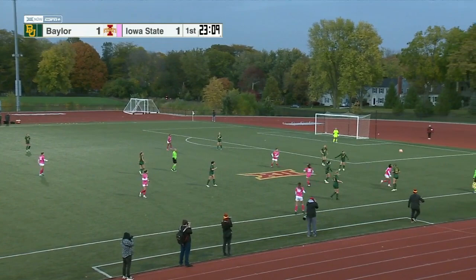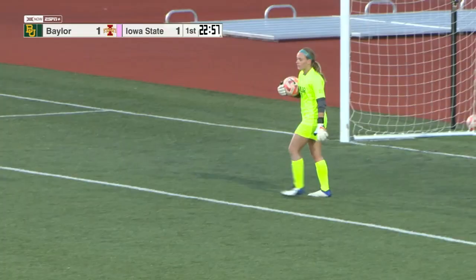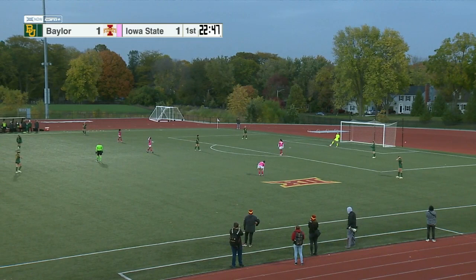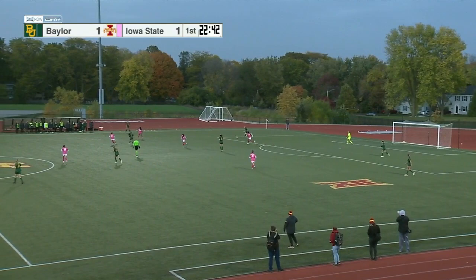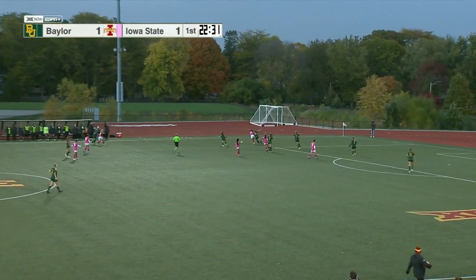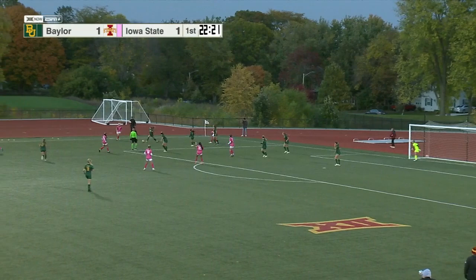Okay, Pratt down in the corner, marked by Abels. And Baylor will get the goal kick. Yeah, Pratt had time there to take a touch and get her hips around to be able to get that cross into play. Those are going to be the little things that Iowa State does need to do better. Now there's a lot of bounding down there, and then Pratt on the turn, contested. Still on it.